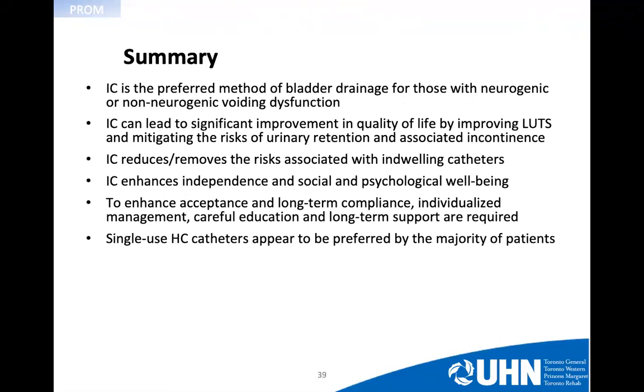So intermittent catheterization is absolutely the preferred method of bladder drainage for patients who have both neurogenic and non-neurogenic voiding dysfunction. We've all seen in our practices, and the literature would certainly support, that intermittent catheterization leads to a significant improvement in quality of life of our patients. It certainly will reduce the risk associated with retention and incontinence. Patients are happier as a result of being dry. It takes away those risks associated with indwelling catheters, which is a major step forward for patients.